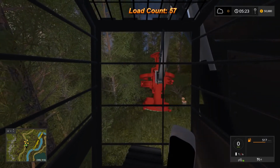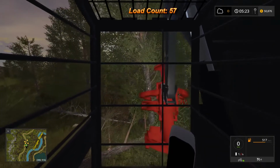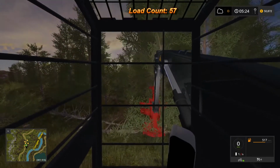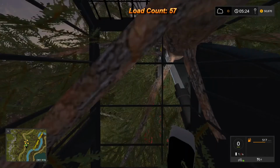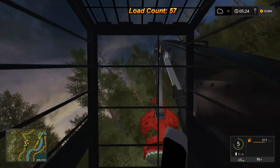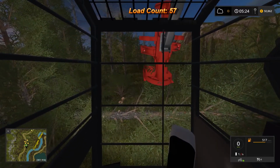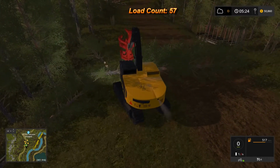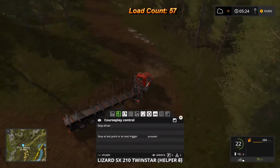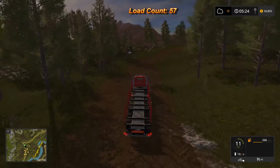Hmm. That's not good. I think that's blocking the road. Yep, sure is. Well, I'm going to get that out of the way real quick. Uh-oh, our truck's almost back. Alright, I need to stop the truck before he gets there. Certainly don't want him running into that.